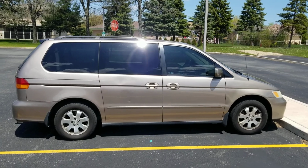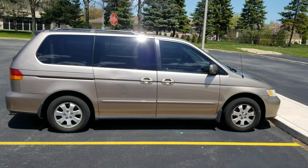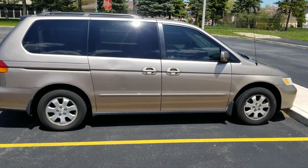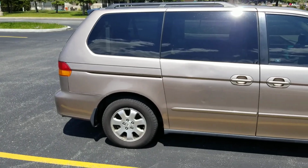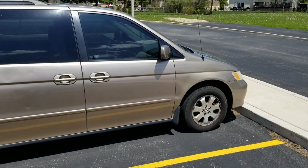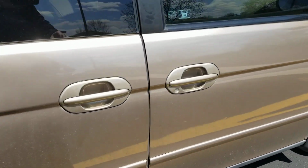Hello you guys, so what we have here today is a 2003 Honda Odyssey. In fact, this is actually my daily driver up until today, and this will be a final video and a bit of a walk around for those of you interested. Here's how it looks on the outside. Let's walk up to it.